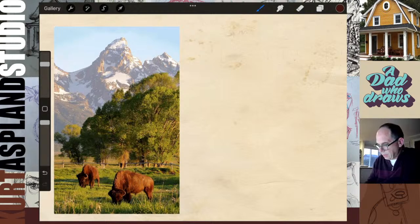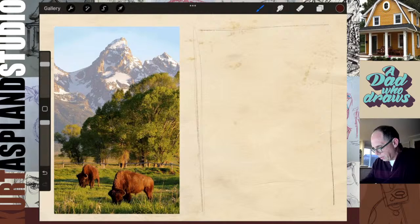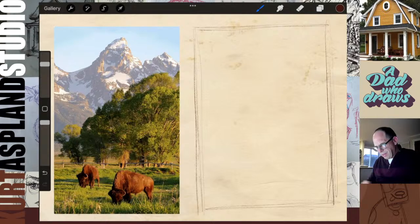All right. Let's go ahead and get started here. First thing I'm going to do is establish some type of border. I like to do that when I draw. Now I'm going to squint my eye just a little bit and try and get an idea of the shapes of how this thing is breaking down.